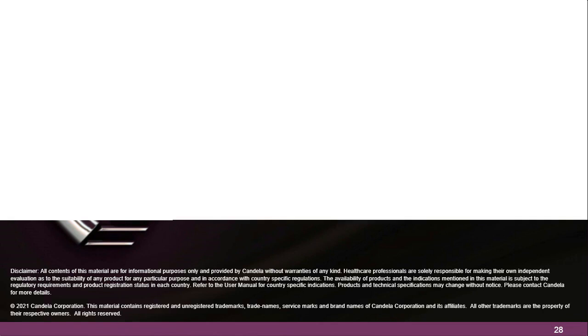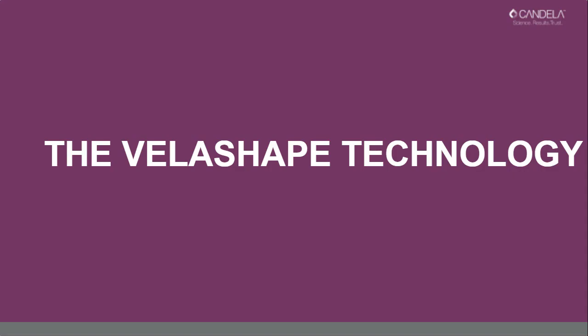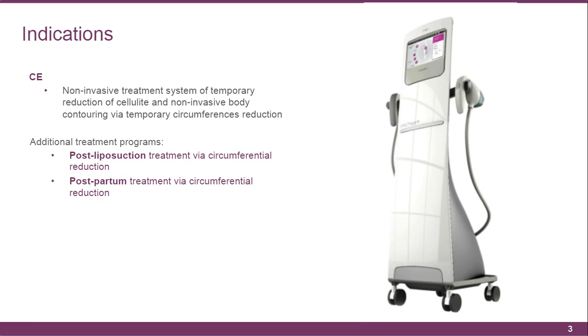Thank you, Hamish. That's very informative and definitely complements very well what we are going to do next. So really, we want to focus a little bit more on the clinical side when patients come to see us, what they really are looking for, and obviously what ways we can help them. So if we look at the VelaShape technology, we know that it's been around for many years. Now we know that we've got a more sophisticated and a very nice looking new machine.